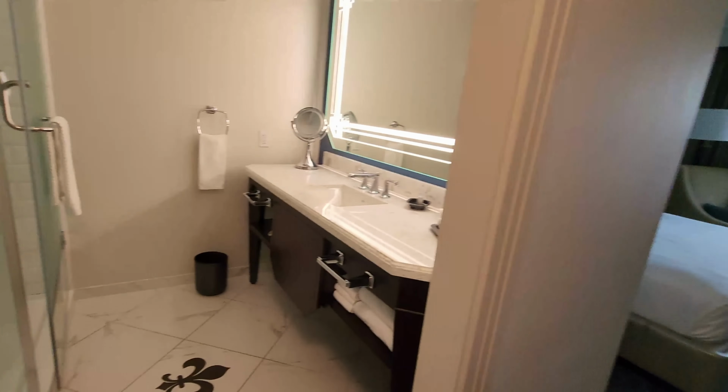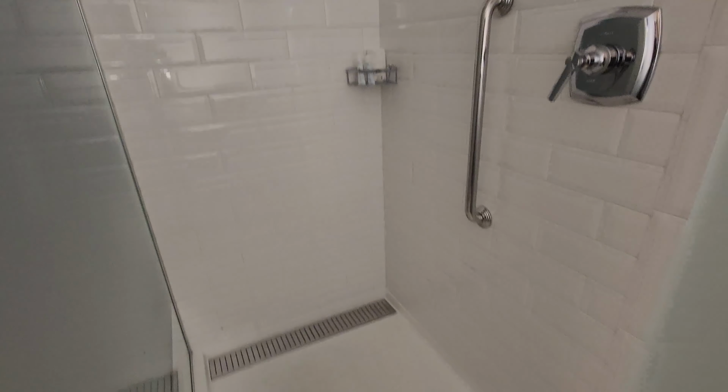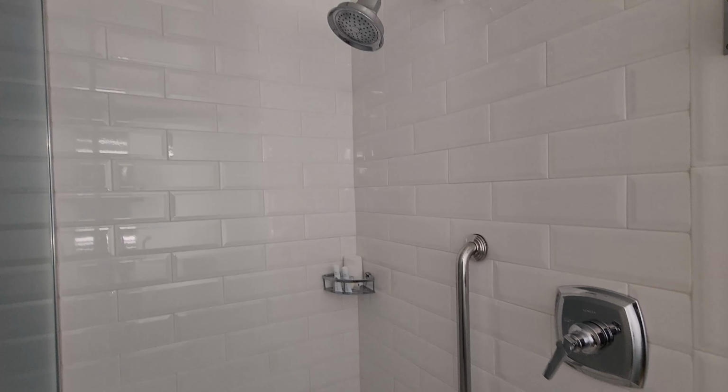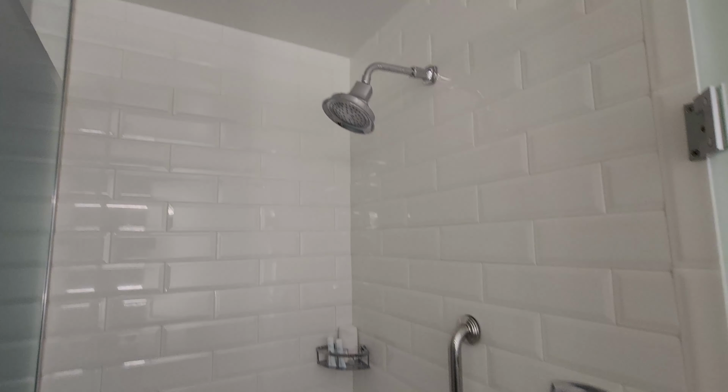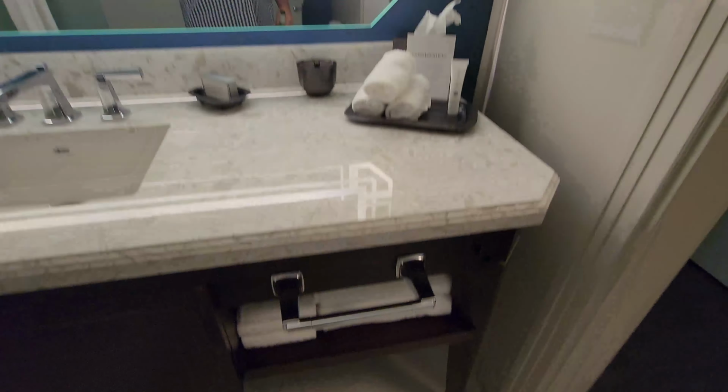So right here we do have some caffeinated beverages right when we walk in. Next we'll check out the bathroom here. Ooh, everything is also very nice in here as well. Some soaps and hair shampoo. Nice sink. Got our towels down there. Good stuff.